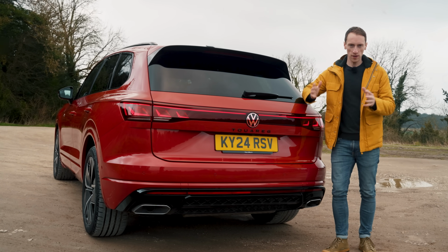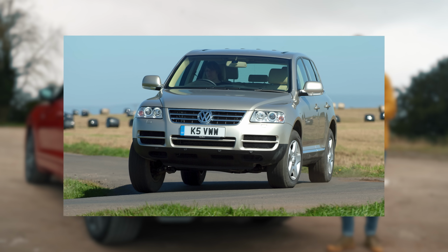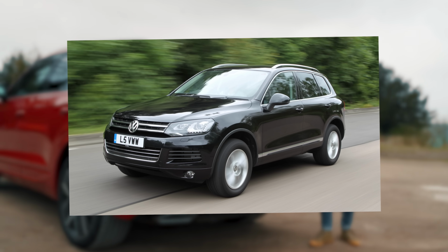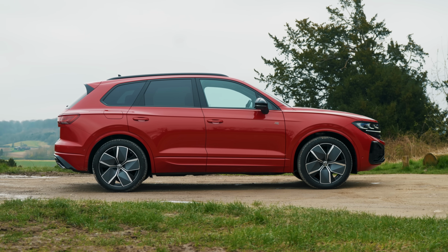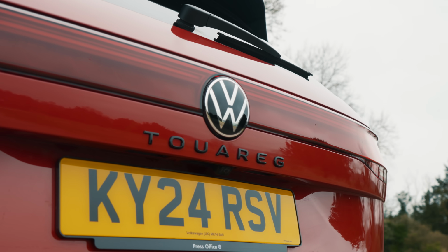The Touareg was first released in the early 2000s, and that first generation model was actually developed alongside the Porsche Cayenne and the Audi Q7. Then, in 2010, there was a second generation model, and this is a third generation Touareg, which we first saw in 2018, but it's recently had a facelift.